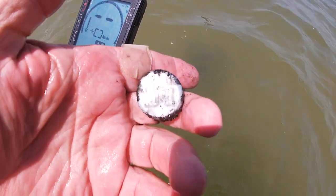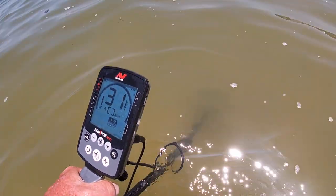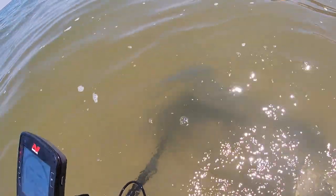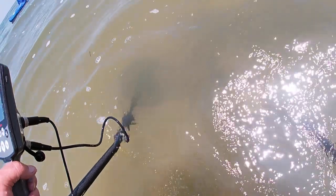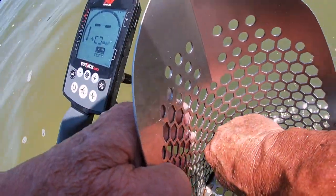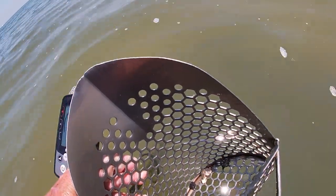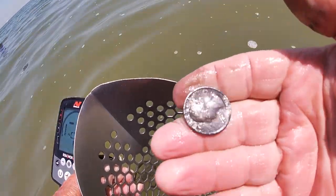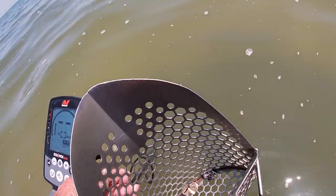6 scoops later is a nice bottle cap. $0.25, I think. $0.29 or $0.30. Could be a big silver ring too. I'd rather have a quarter. We got it, whatever it is. It is a quarter. Might be a silver quarter. Look at that. Nope, a clad quarter. Dirty from the mud, I guess. $0.87, I think it is.